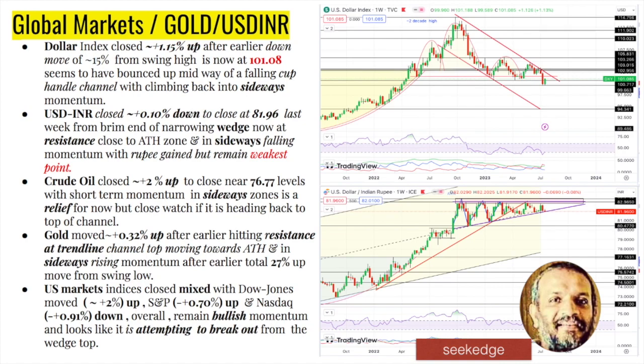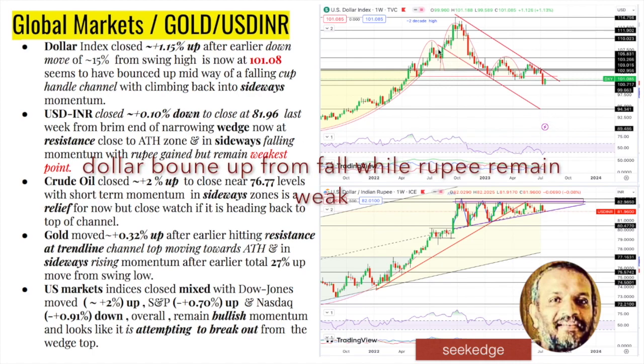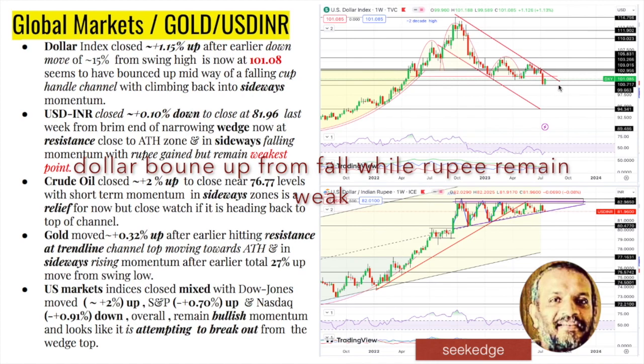Another look at the global markets, the global currencies and commodities. Let's look at the currencies. Dollar index is up 1.15% at 101.08. It's a cup and handle pattern. You can clearly see it reached the support and then simply bounced up from a support zone. Don't know whether it's sustained. There is a very good chance it can fall down to the 94 kind of levels at the end of the handle and then bounce up from there. Or it could consolidate here and then bounce up.